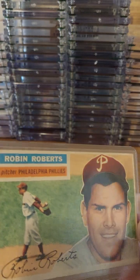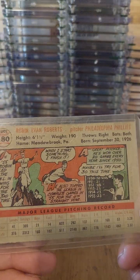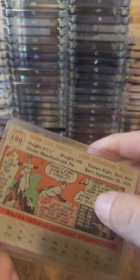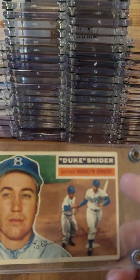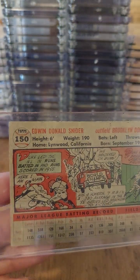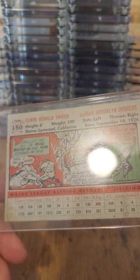And we got Robin Roberts again. I'm not sure. I know he was a big Yankee fan. He might have been a Yankees and a Phillies fan. I'm not 100% sure because I see a lot of Yankees in here too. And we got good old Duke Snider from the Dodgers. Awesome card, 56. Beautiful back there. Got the gray back. Awesome. Definitely looks high grade.